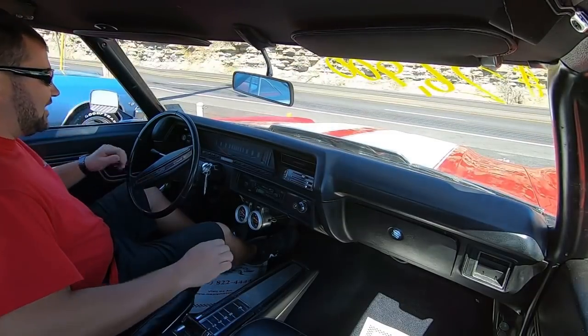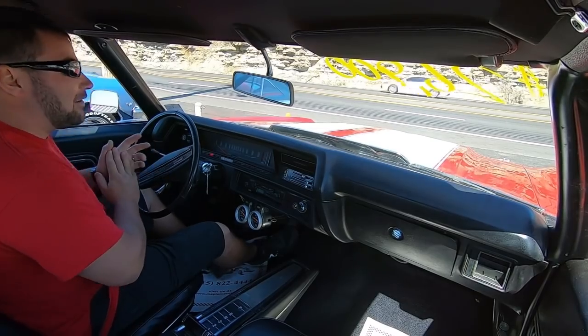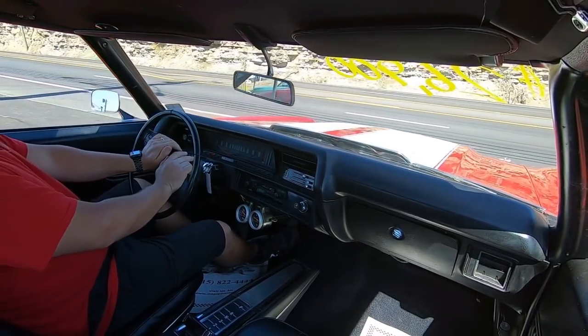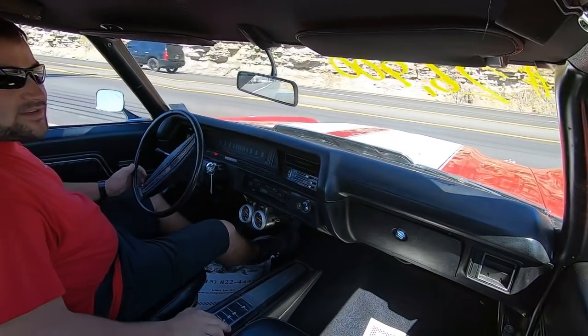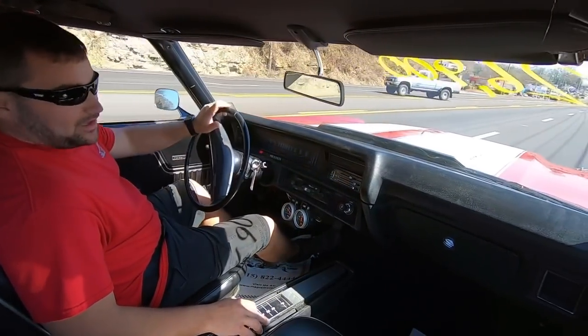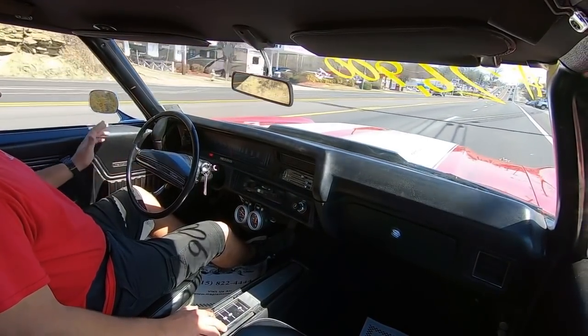Okay, here we go, guys. First off, we're stopping at the gas station. This thing's on E, so I don't want to run out, and it's a big block. Guess what? Horn works good. I can't blast out of here like I want to. The cops are hot today, so we're going to be a little careful. Heading down the road.